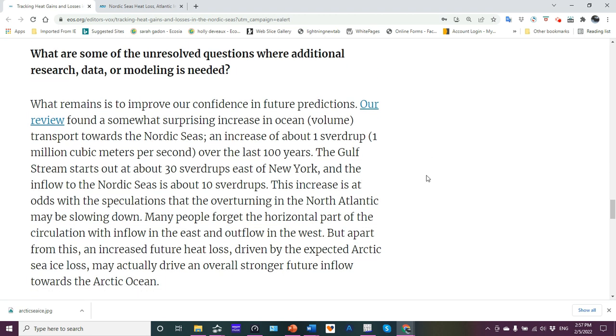What are some of the unresolved questions where additional research and data modeling is needed? And he then proceeds to state, what remains is to improve our confidence in future prediction. Our review found a somewhat surprising increase in ocean volume transport towards the Nordic seas. I've shown that with you in previous videos where I did deep dives into the increased warmth and ocean volume going into the Arctic Ocean from both the Atlantic and the Pacific side. Okay, so we see this increase in ocean volume transport towards the Nordic Sea, an increase of about 1 sverdrup. And as a reminder, a sverdrup is 1 million cubic meters per second flow.